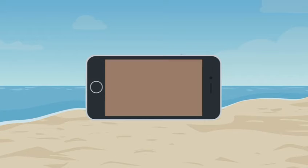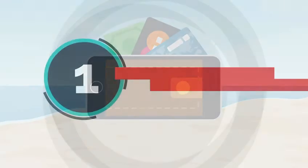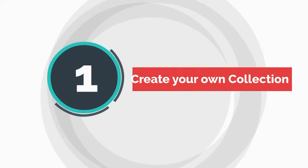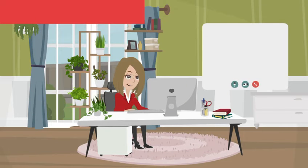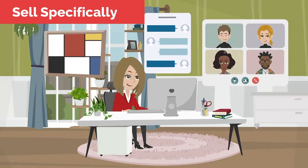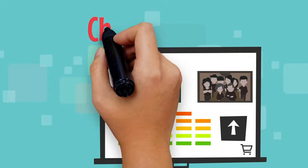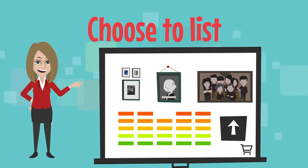Now back to the topic and discuss two ways to make money on Opensea. First one is create your own collection. Create NFTs of your own and sell, specifically if you have an audience who is willing to buy your NFTs. You may choose to list them with a specific amount or put them into auction.